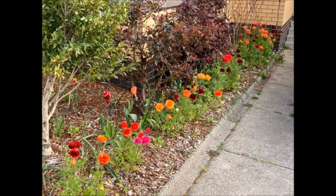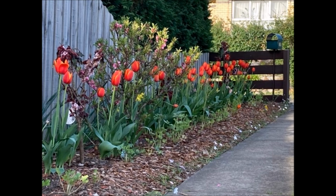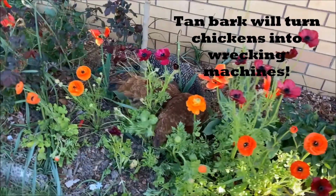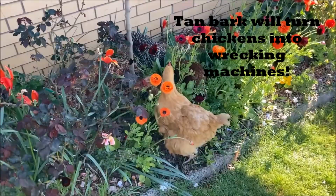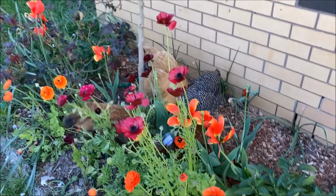The next rule for a free range area is say no to tan bark. And I know this is going to upset a lot of people. Tan bark is a wonderful resource. We use it in our front garden with our ranunculus and our tulips. However, if you have a free range garden that you want to have high aesthetic appeal, tan bark will be ripped up, chopped up and dug up. Chickens love to dig. Give them a good dust bath area, yes, but tan bark is a recipe for disaster because it suppresses weed growth, which minimizes grasses and other annuals and perennials, which are a common food source. So unfortunately, tan bark is a no-go if you want a green, beautiful space outside.